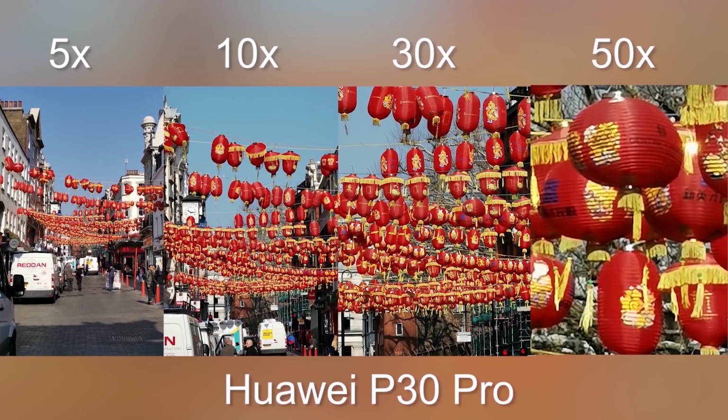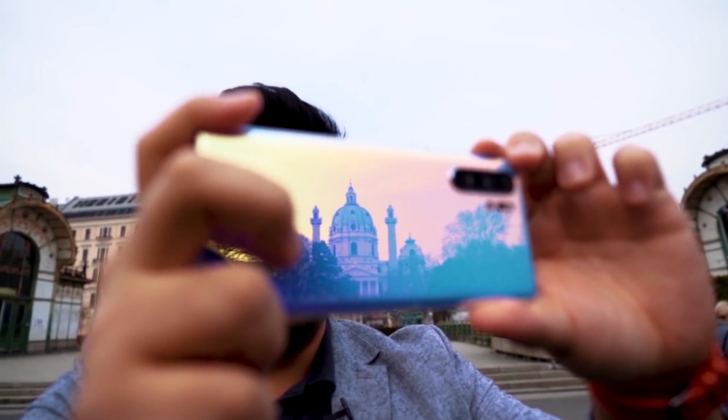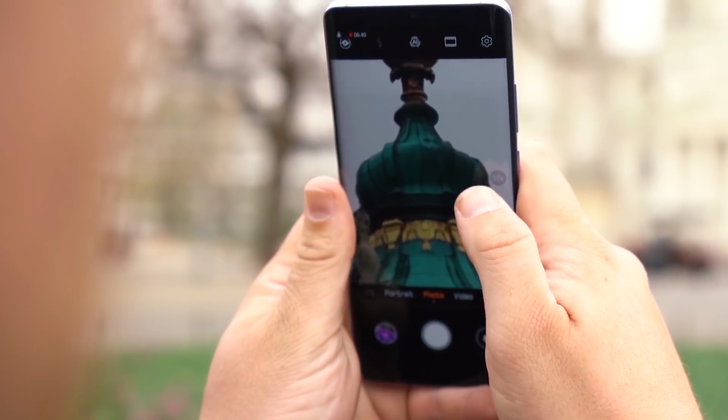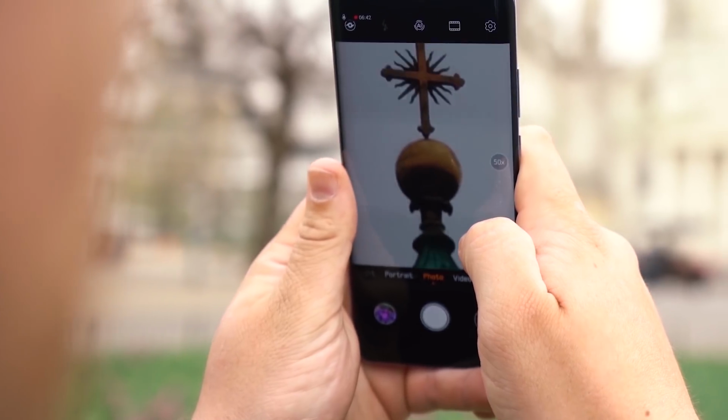You do notice that after 10 times it gets lossy and blurry, but having the ability to zoom that much wasn't something that I thought I would need, but now I really love this feature. You will notice a bit of blurriness and too much sharpening, but it is incredible what a tiny phone like this can do. To get this from the Sony, I would need a really big and heavy telephoto lens.